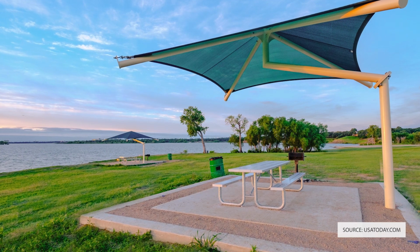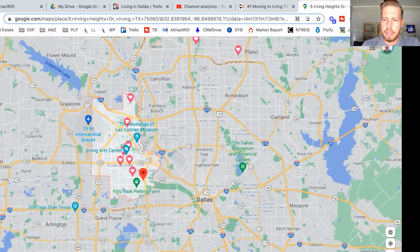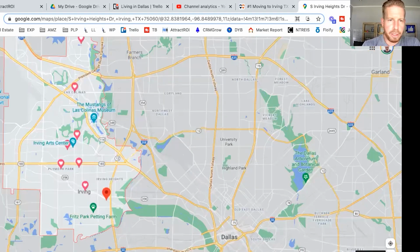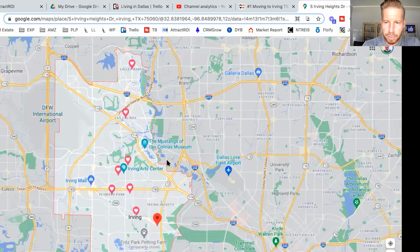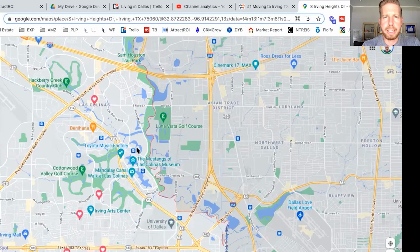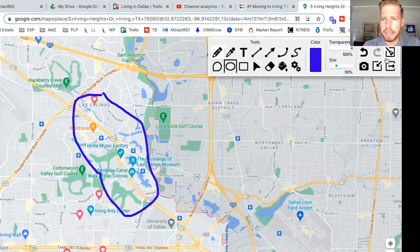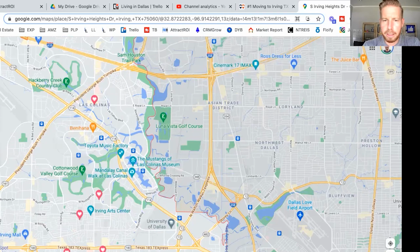You've got Grapevine Lake right here as well, just north of Irving. And right in the middle of Irving, let me clear some of this out, you've got Lake Carolyn all right through here. You're going to hear a lot about Las Colinas. That's one of the neighborhoods we're going to feature specifically at the end because it's pretty nice. Otherwise, that's kind of the major portion right through here. Las Colinas is kind of the heart of Irving, but you can see how big Irving is. So let's go take a look at the first neighborhood.